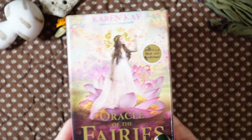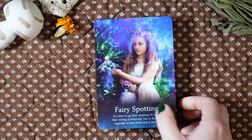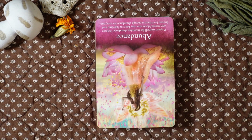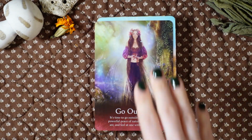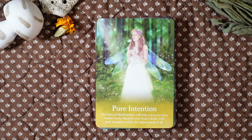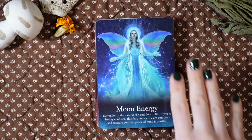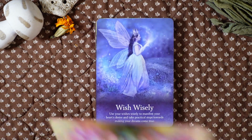Alright, next is the Oracle of Fairies by Karen Kay. This is such a good, classic Hay House deck. It has that old school Hay House feel, and the old school cardstock. This is just a fun one. To me, this feels very much like an inner child deck, because it reminds me of the Barbie movies. I don't know why, it just does. I think it's something with the colors and the use of light. In my brain, I'm like, Barbie movie, of course. It just reminds me of all of them. But that's not a bad thing.